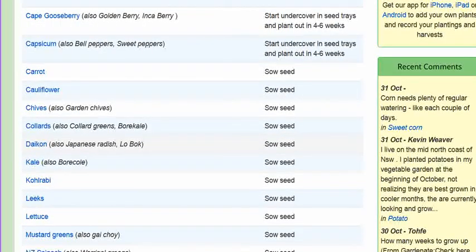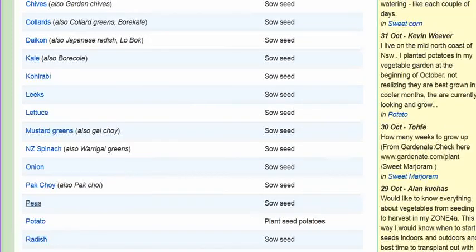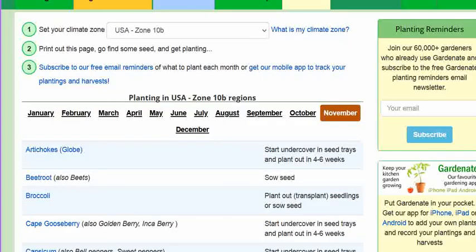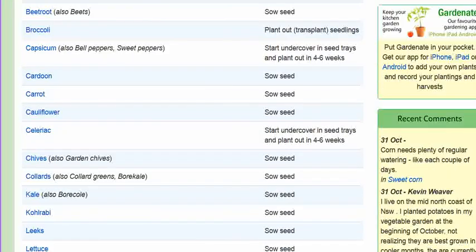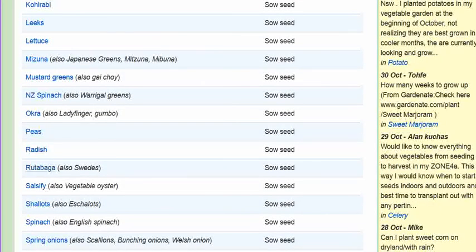And in this case, I am looking to grow onions, peas, Brussels sprouts, rutabagas, things of that sort. But I don't see rutabagas here for the month of November. However, if I click on December, it tells me all the vegetables that are best to get started in December, and if I scroll down, there goes my rutabaga.